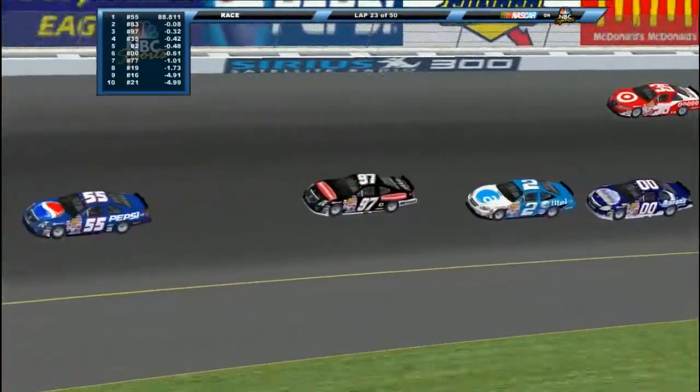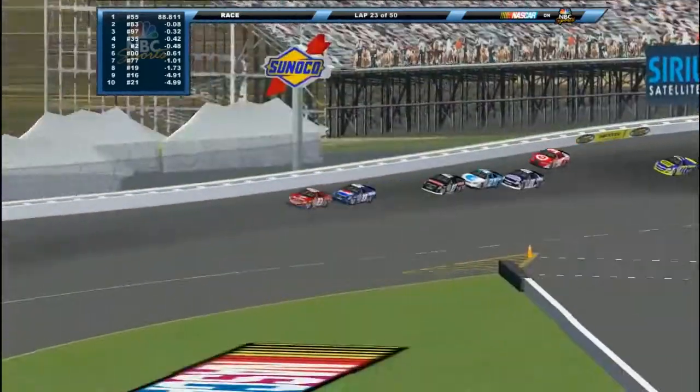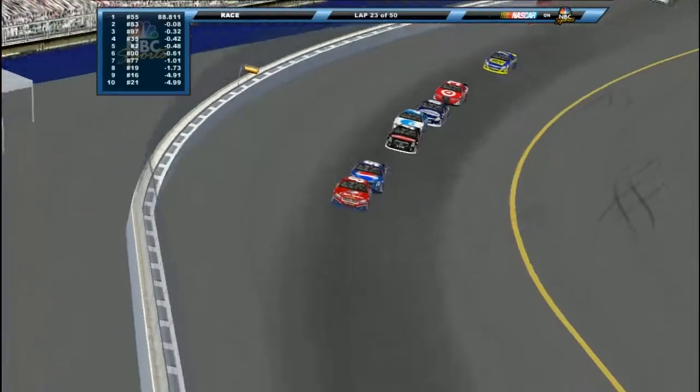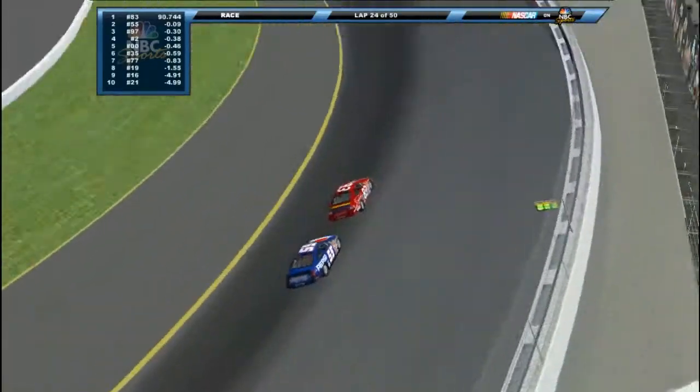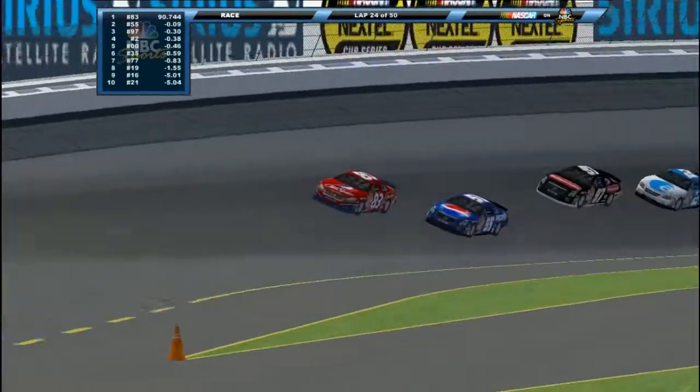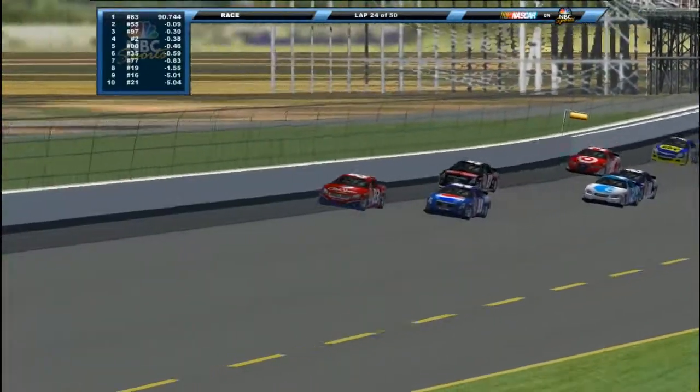So let's see. Seven car battle for the lead, looks like. Chris Washer takes it back. They're all single file now. They'll be making moves. Look at the 55 trying to make it again. Did he get... Oh, the 2 almost gets turned.